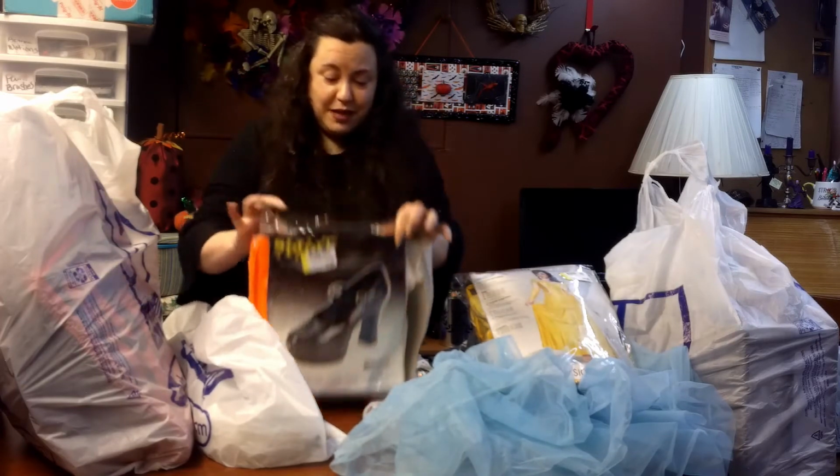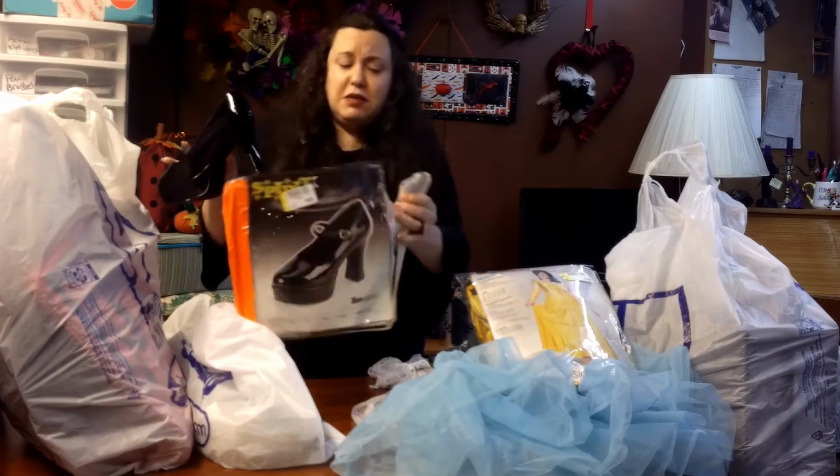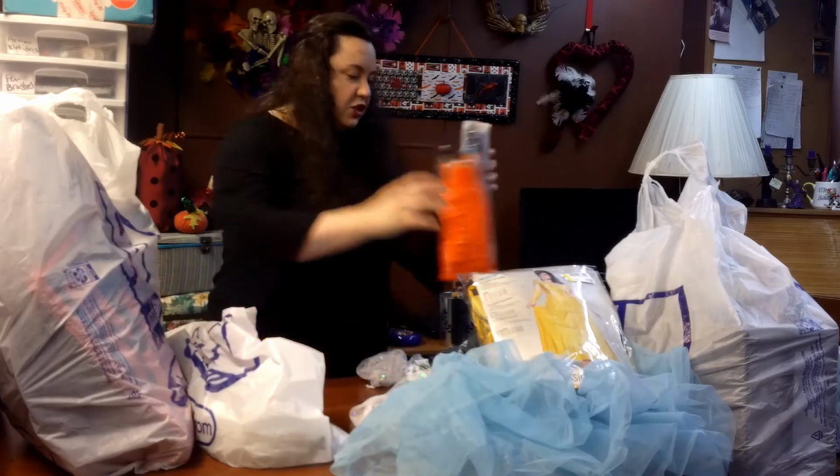But that's all completely useless because I'm not wearing shoes anymore, which seems like a really weird thing to say. So these are Spirit Halloween platforms. Do they say that? Platform Mary Janes, which can sometimes be, what are they, $25, $35 or more at the store? I'm wary about having shoes on the table. It's bad luck. I'm sorry. Shoes.